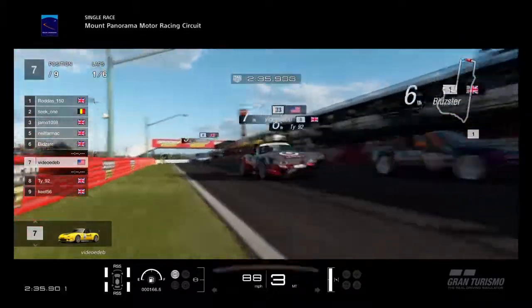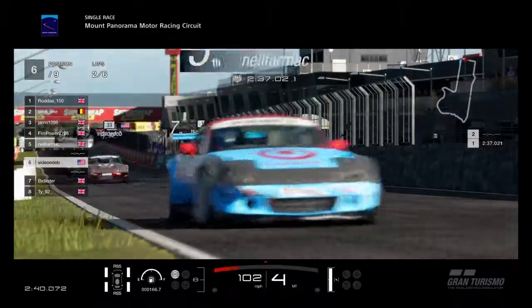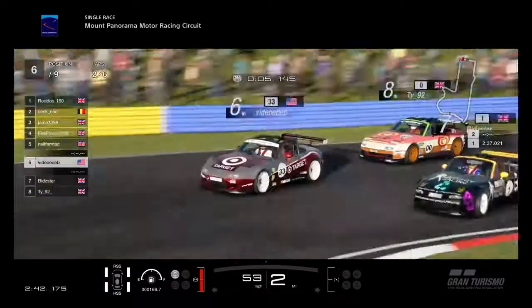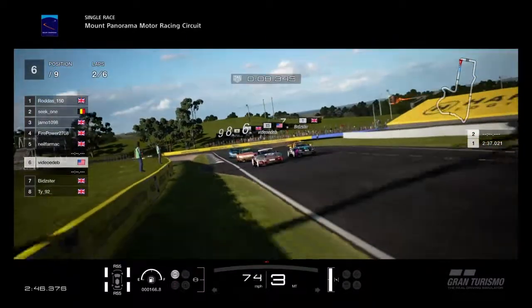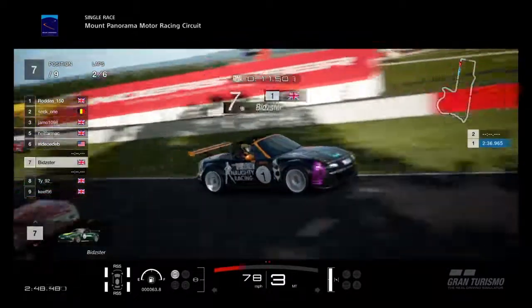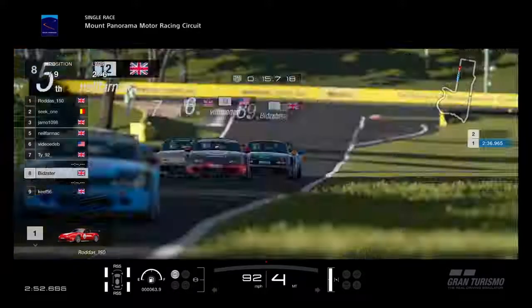TY on the inside of Video. Bidzster defending in towards turn 1. Bidzster's got to defend hard here, but again he's going to get a bad run out of the corner by defending his line as he goes side by side with Video. And Bidzster's going to lose momentum here, and remember he's the heaviest car on track, and TY will just sail past him here. Keith might also as well.